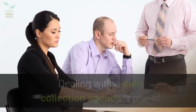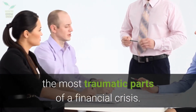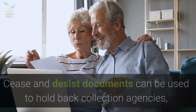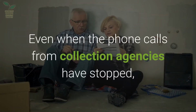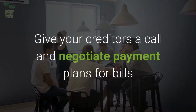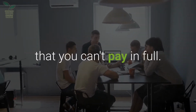Dealing with a debt collection agency is one of the most traumatic parts of a financial crisis. Cease and desist documents can be used to hold back collection agencies, but only to stop the harassment. Even when the phone calls from collection agencies have stopped, the associated debts must still be paid. Give your creditors a call and negotiate payment plans for bills that you can't pay in full.